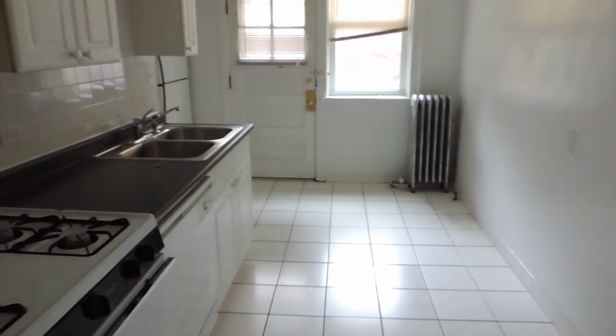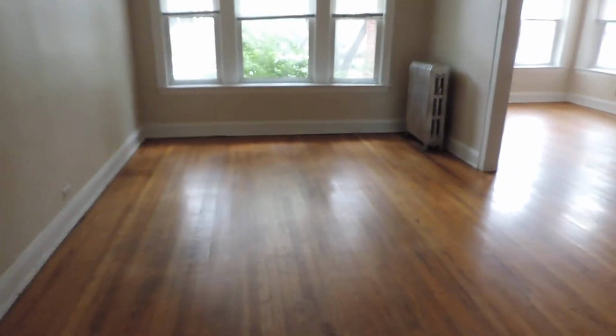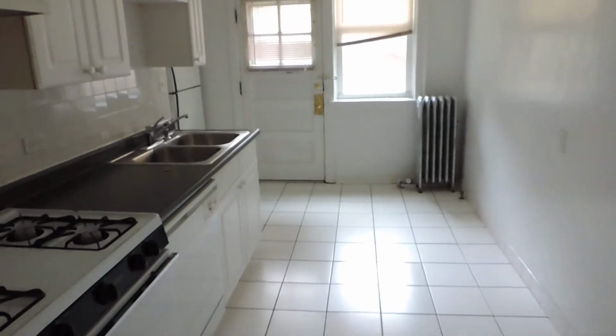And as I walk into the kitchen, you'll get your first glance of a very nice, very big kitchen. I mean, there's room for furniture or additional surface area. But before we go into the kitchen in depth, I'll turn around and just show you the dining room. And there you go. You can see the contiguous space between the living room and the dining room. Both very big rooms. As we come into the kitchen, we see ceramic tiles, the back door.